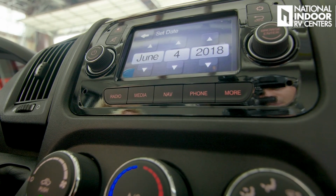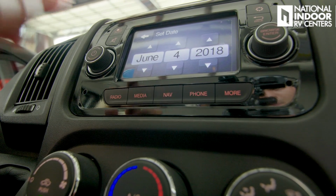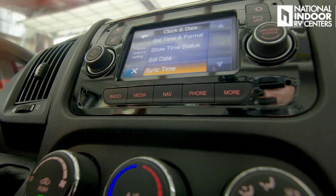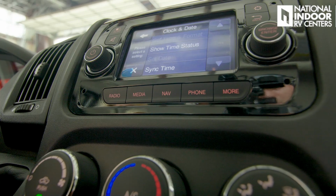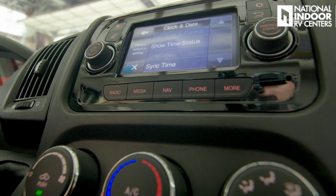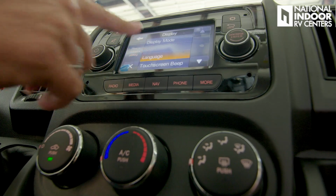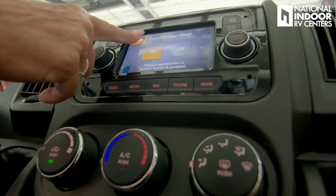That's not correct. To make it easy, I'm just going to go ahead and sync it, so it will sync with my time and the correct date. So I'm going to sync time, turn that on, done. Now if I show on my dash, it shows July 5th. We're in display mode. We can change language if we needed to. Touchscreen beep on or off.